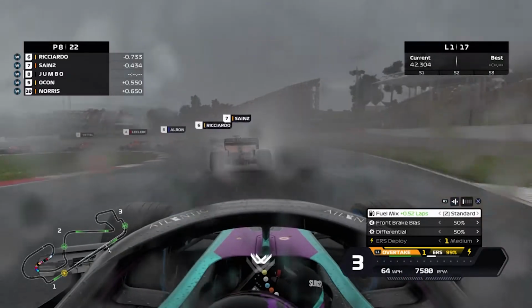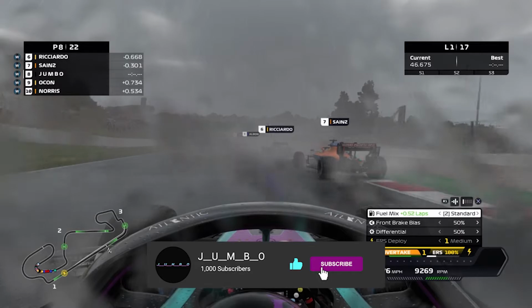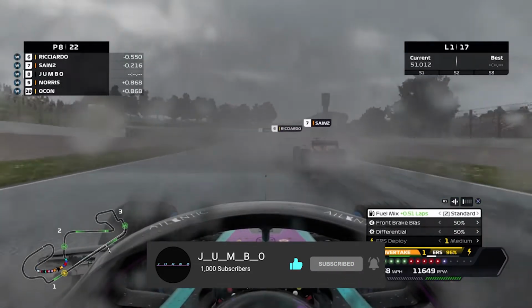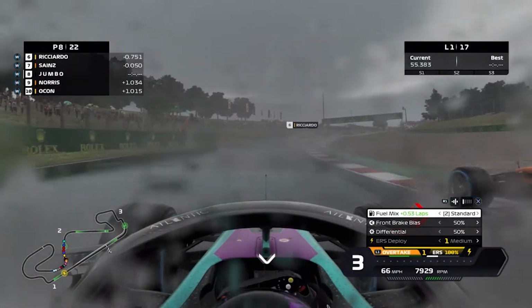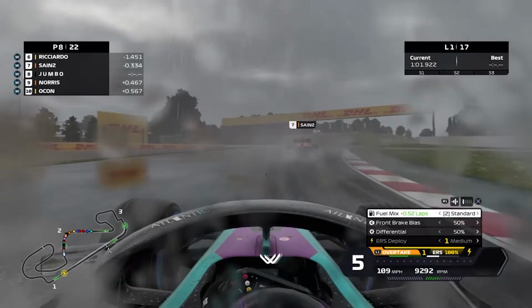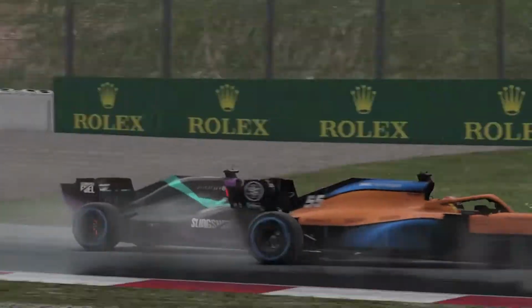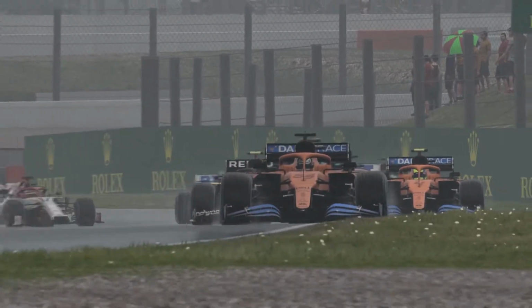Do we make a move on Sainz? I think we're just going to sit behind here for a little bit and let it all calm down. Alright, we're looking good so far. Well, the very next corner. Why didn't I listen to what I just said? I saw a gap and just went for it. So here we are, we're going to send one up the inside of Sainz, and there's a bit of contact, but it doesn't really work out. We lose the back end and Sainz gets back ahead of us.